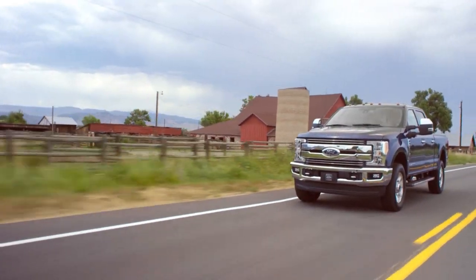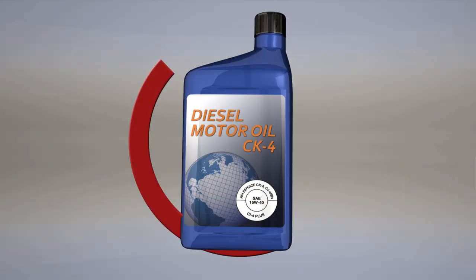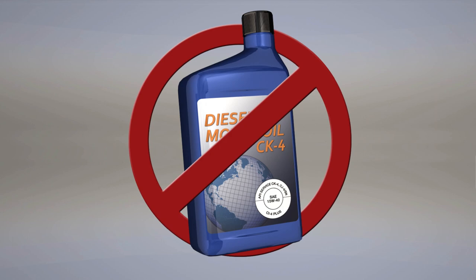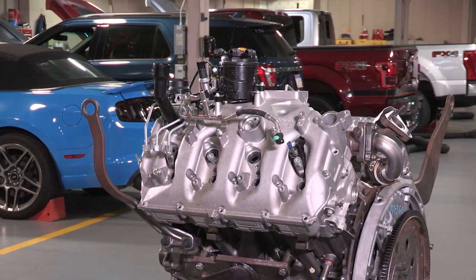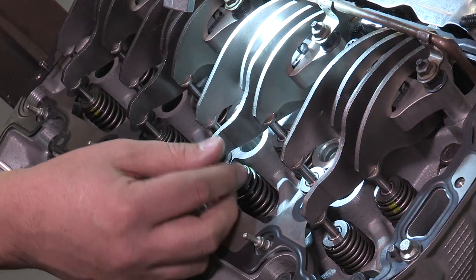To help keep your customers' or fleet engines in working order, Ford engineers recommend that you do not use CK4 motor oil in any Ford diesel engine, since some of these oils may not provide acceptable wear protection.